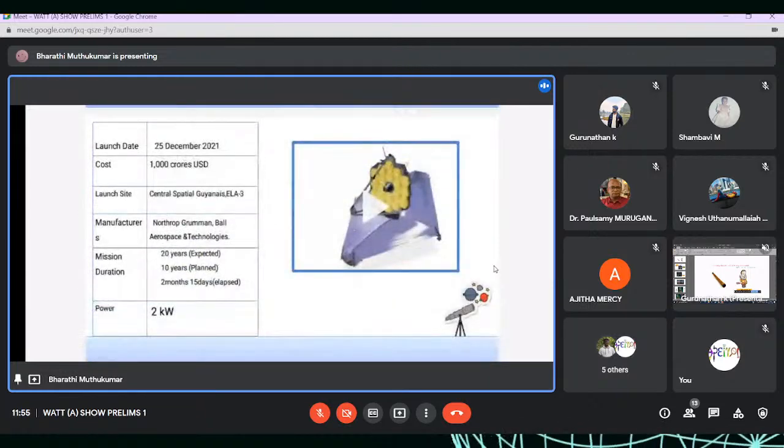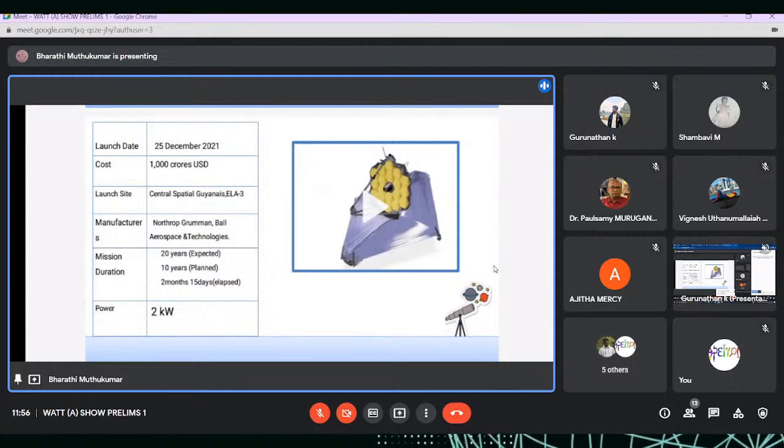And from this, we can see that the launch date of this telescope is 25th December 2021, and the cost for this is 1,000 crores United States dollars. And it's planned for 10 years, and 2 months have elapsed.